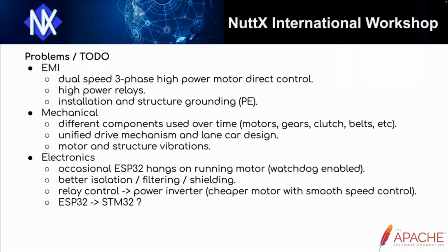So the problems and plans for the future are mostly caused by electromagnetic interference. This three-phase high power motor is a really big source of interference. High power relays are located inside the metal casing, so this is also a source of interference. And maybe the installation structure, which is metal, also needs good grounding. Everything vibrates, so this is a mechanical challenge.